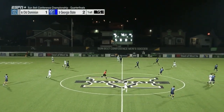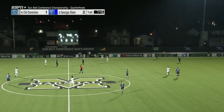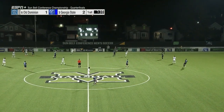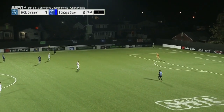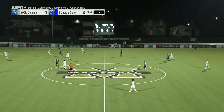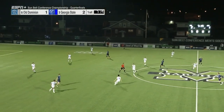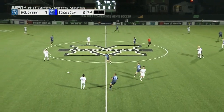Panthers back on the prowl now, looking to add more to their total. Intercepted, though, and it will be an Old Dominion throw on the far side. Now the 12th time this year, Georgia State has scored two or more goals in a match, and they want more.